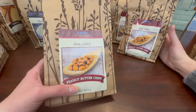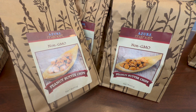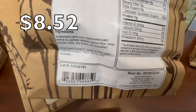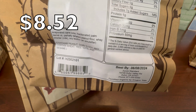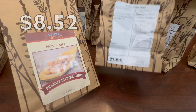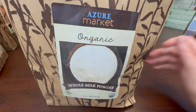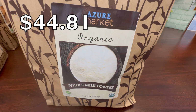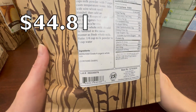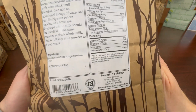These are not organic, but the ingredients are cleaner than anything I can find locally. Sunridge Farms, once again in an Azure bag, peanut butter chips, 1 pound for $8.52, and I got 3 bags. I have gotten these before. They don't taste like conventional ones, but they're good. Azure Market Organic Whole Milk Powder, 5 pounds, $44.81, product of USA. Best by December 2024.